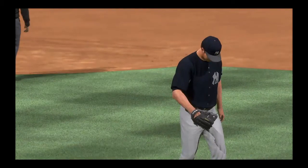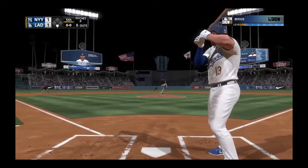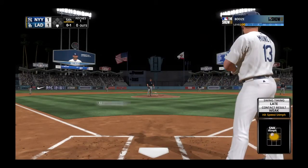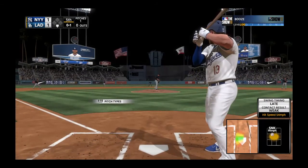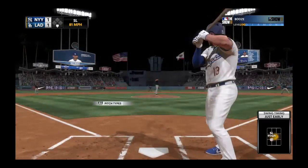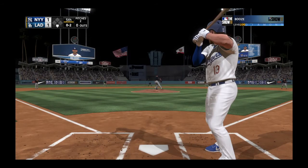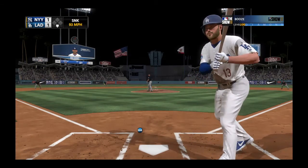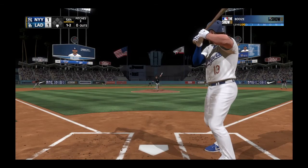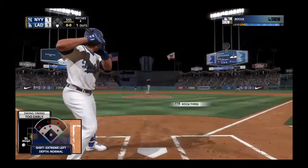Zach Britton, a southpaw standing 6'3", gets the ball now out of the bullpen. Now here's the pitch. 0-1 the count. The 0-1. Sliders in for a strike. And that sinker misses at the shoe tops. Ball one. The 1-2. Is swung on and missed. Strike three. Here's Brian Dozier now.